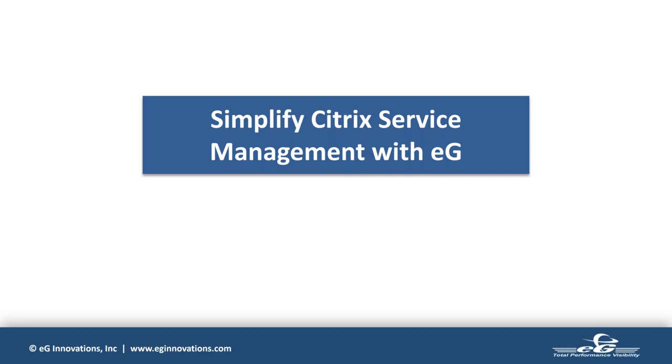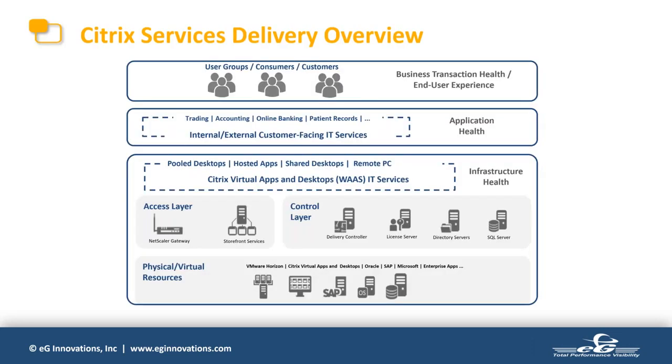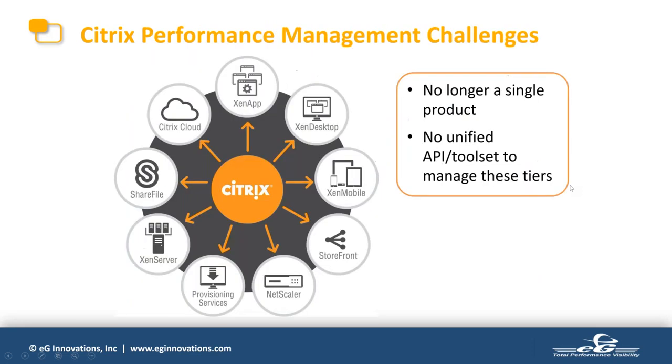Now, let's take the next step and talk about how to look at Citrix as an end-to-end service. Simplifying management of Citrix by managing it as an end-to-end service. So let's take a look at how Citrix is typically laid out in an environment and what role it plays. So some of the graphics here might be referencing older Citrix platforms, so bear with me on that.